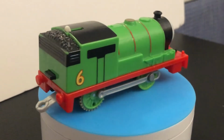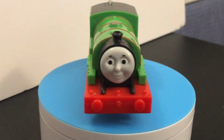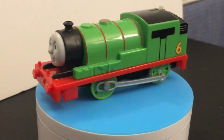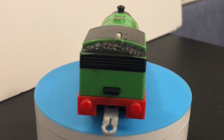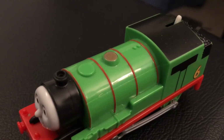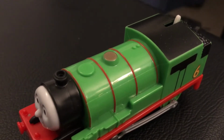Next up, we have the Trackmaster 2 Percy. This one is an interesting one as it's the more uncommon version with the half-painted dome. For those who don't know, Mattel released this version of Percy for a little and then switched back to the original one. Why? No clue, but I'm happy that they didn't use this one for that long.